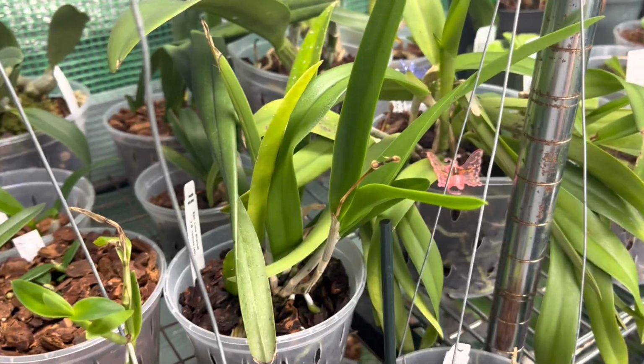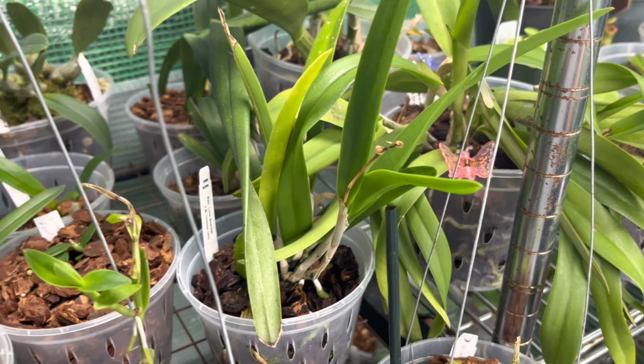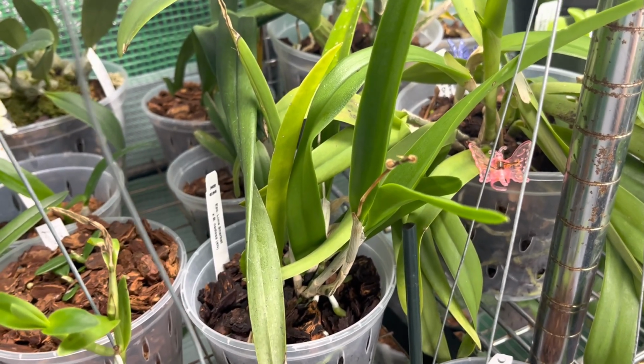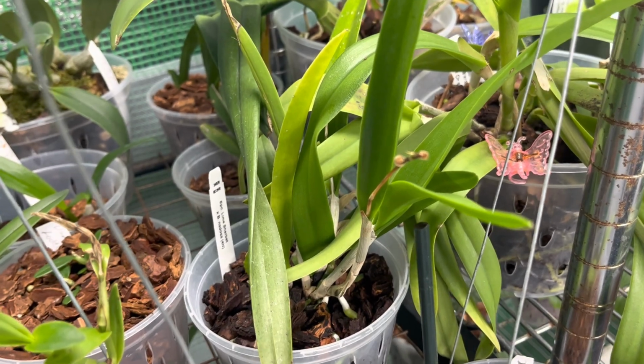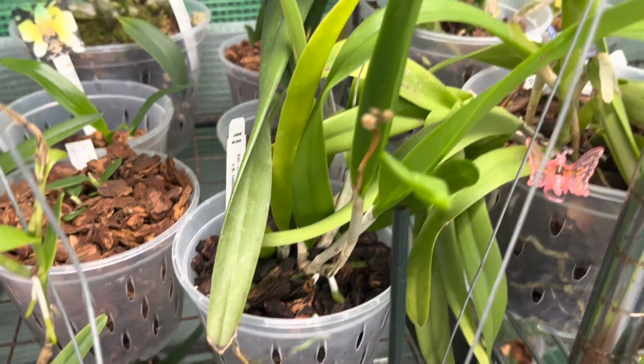This one just recently flowered and it was very pretty. But the flowers, they smell like hops, and hops aren't my favorite smell, so I don't know if I was a huge fan, but it's definitely night fragrant and very pretty. All these Brassivola hybrids are night fragrant.